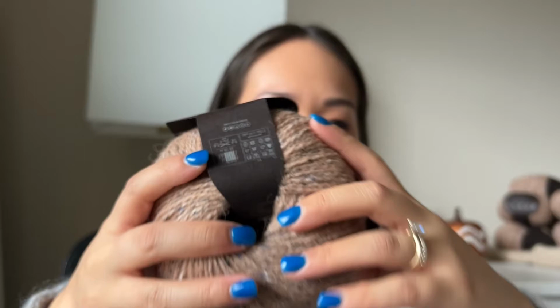The pattern calls for Peer Gynt, which is a DK weight yarn that I actually have in my stash. So I was comparing the yarn size, and the Peer Gynt is actually a little bit thicker than this. So I'm hoping that this swatches up well and I can still knit the sweater in the same needles. If anything, it'll make it drapier, which I feel like is a big appeal for a knit sweater, to have it very light and flowy and not thick and stiff.